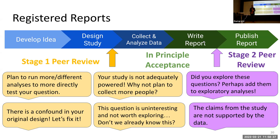Very good question. For the design study, you want to be as detail oriented as you possibly can. You want to put as much information in there as you can of what you're planning on doing and what you're planning on getting. Now, as researchers, we know that things can change. Things can happen.